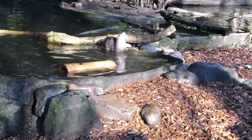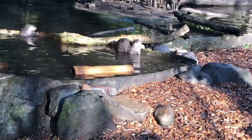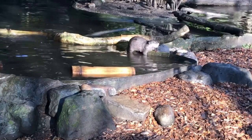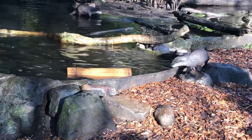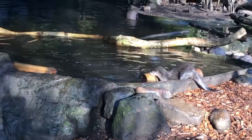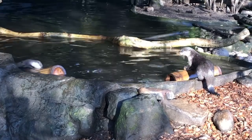So these guys do have one of the densest fur of all mammals. As you can see, they do all get wet, but then they come out and they've got two coats. So the base layer is made up of little air pockets, and then they've got this long coat on the top that you can see, and that covers it to protect it a little bit. So once they're finished in the pool, they'll come out, they'll give it a good shake, good scratch on all these logs, and then they also groom each other, so it's quite nice to see.